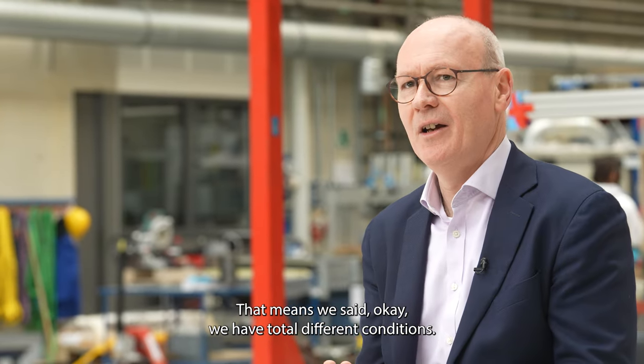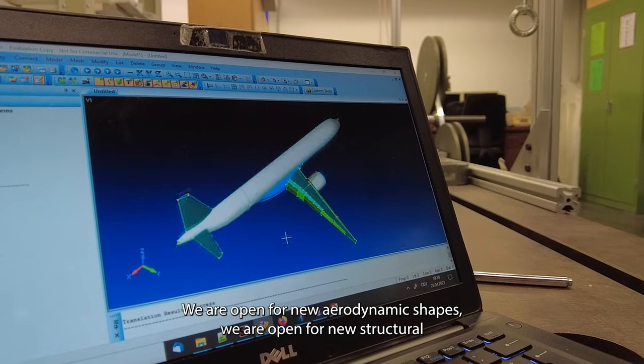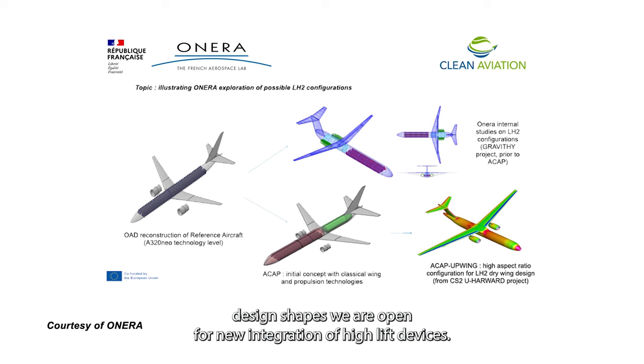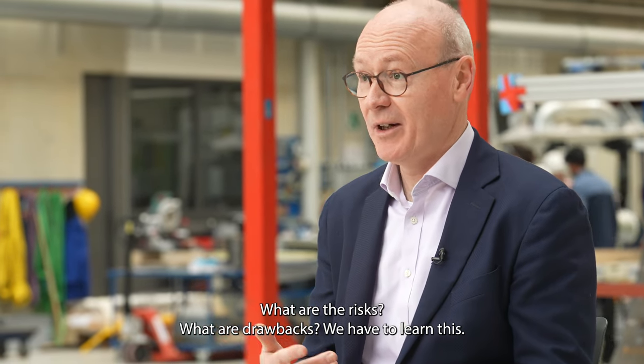That means we said, okay, we have totally different conditions. We don't have this fuel tank inside the wing. We are open for new aerodynamic shapes. We are open for new structural design shapes. We are open for new integration of high lift devices. We said, okay, what are the benefits? What are the risks? What are the drawbacks? We have to learn this.